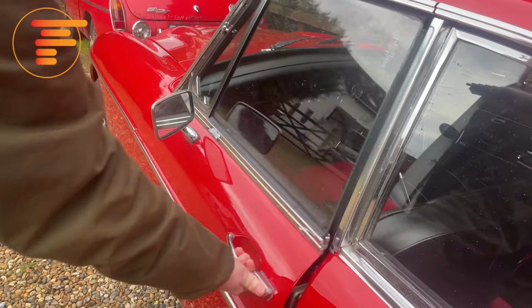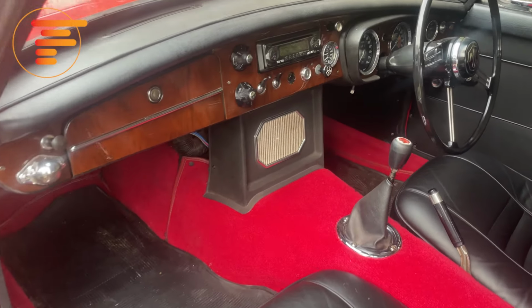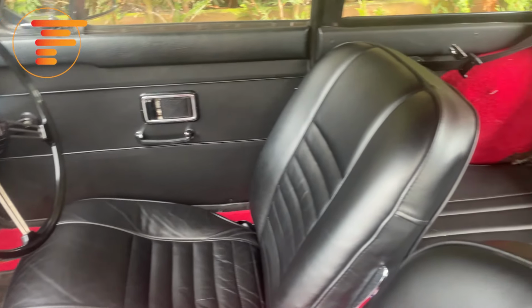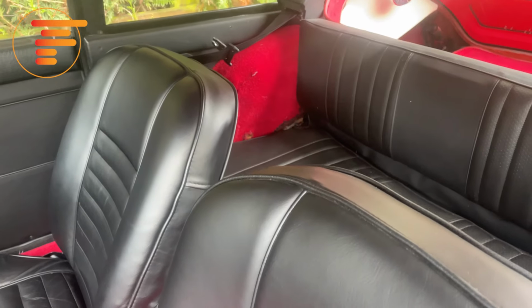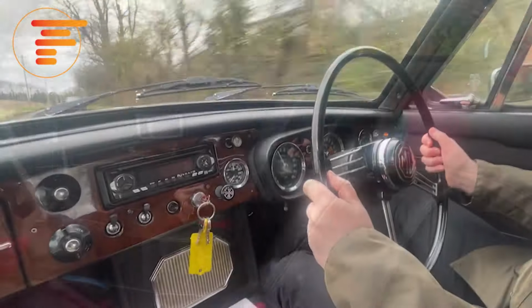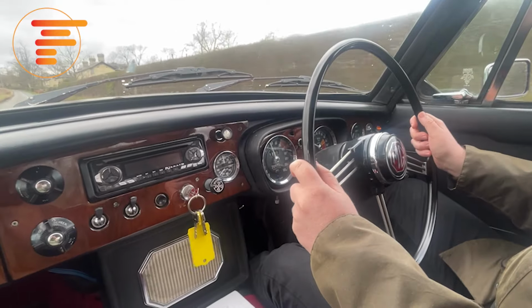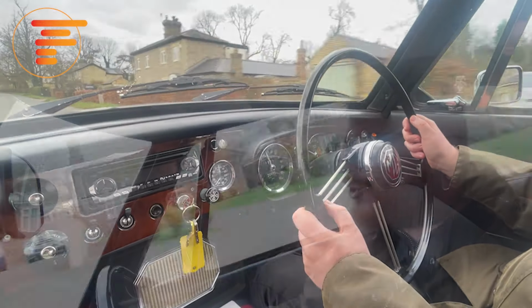But let's talk about now. What's it actually like to be behind the wheel of an MGC? The interior is very similar to a B, so whether you like that or not, but I don't find it an unpleasant place to be. It's a lovely, simple dashboard, Smith's gauges, this beautiful thin-rimmed steering wheel, and it's huge, absolutely huge, but suits the car so well and feels good in your hands.